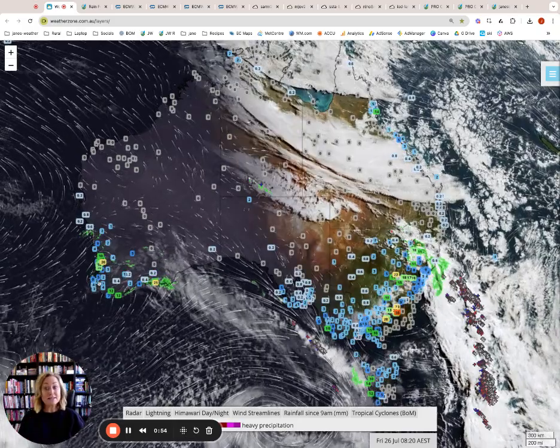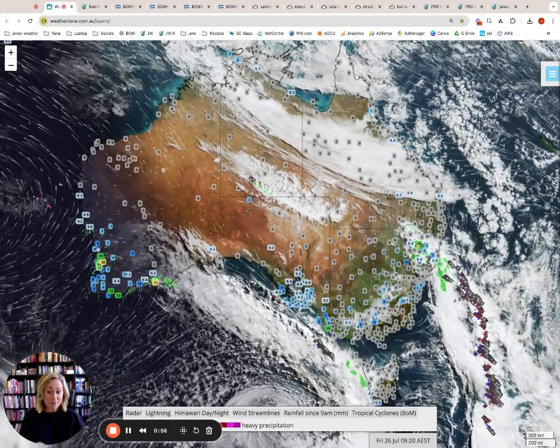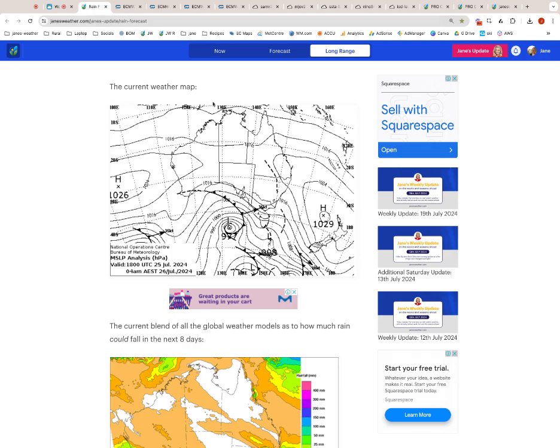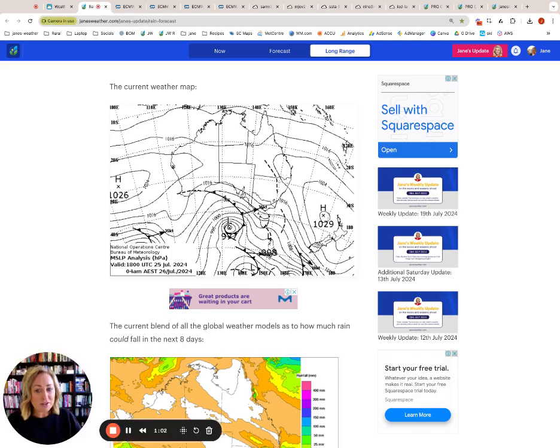Over in the west, there's a little bit of activity at the tail end of this one, and of course, there is another system brewing. Okay, so let's go and take a look here. On our map, we've got this cold front. It's got a cut-off low in through here. All of this is going to move into the southeast.